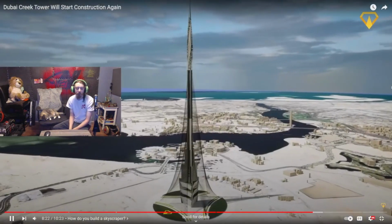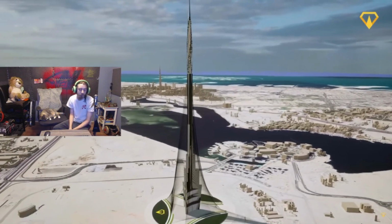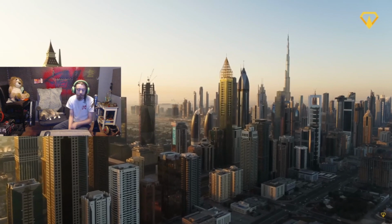Aside from stability, another important consideration when designing a skyscraper is safety. In modern skyscrapers, it's common to include a comprehensive suite of structural monitoring systems.